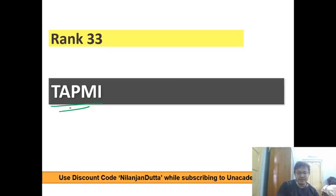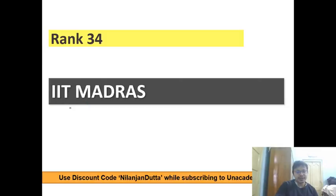Both of them have some good placements, and they're diverse. It's not just one particular area, it's across all the areas. They have some good roles that are coming up. So you can definitely try either of these two B schools, JIM and TAPMI.